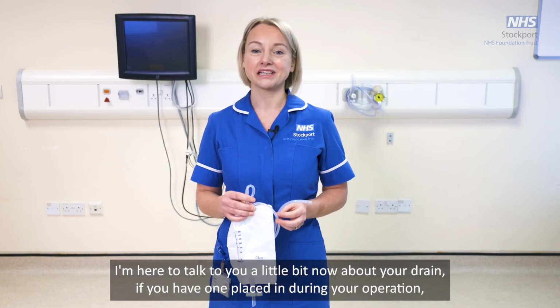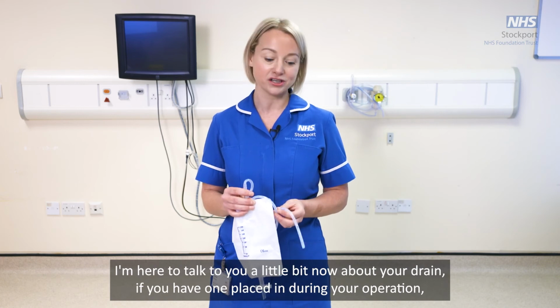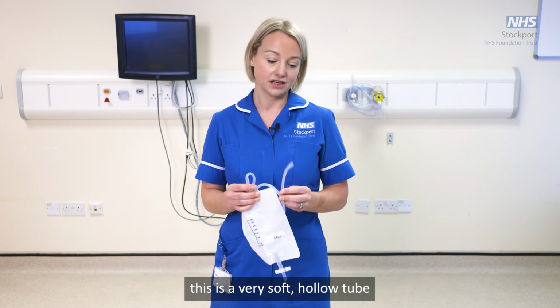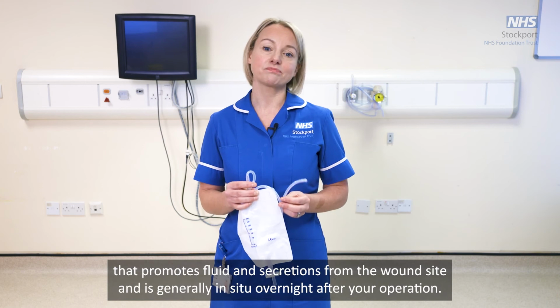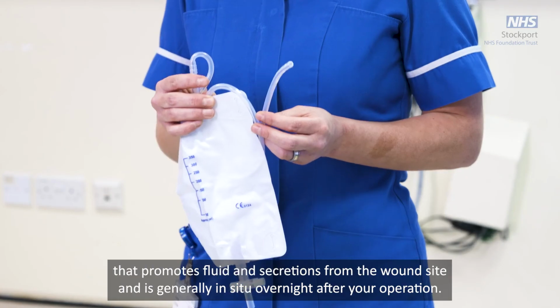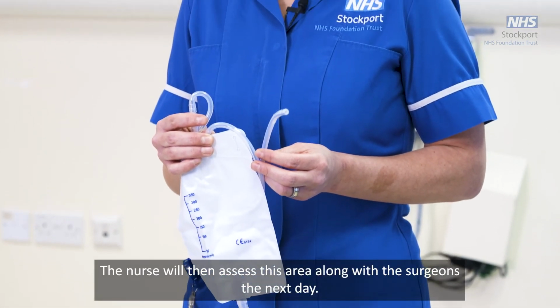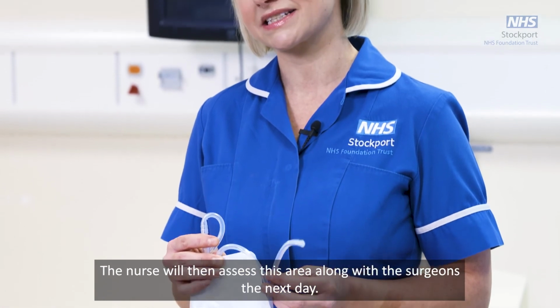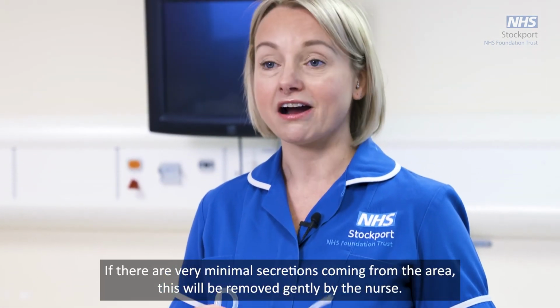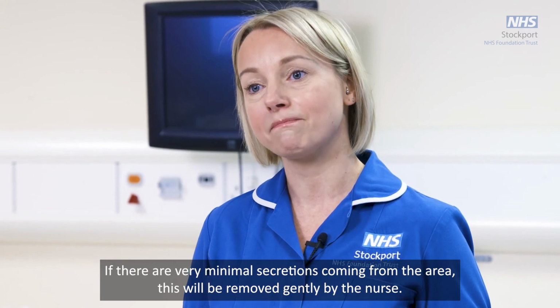I'm here to talk to you a little bit now about your drain, if you have one placed in during your operation. This is a very soft, hollow tube that promotes fluid and secretions from the wound site and is generally in situ overnight after your operation. The nurse will then assess this area along with the surgeons the next day. If there are very minimal secretions coming from the area, this will be removed gently by the nurse.